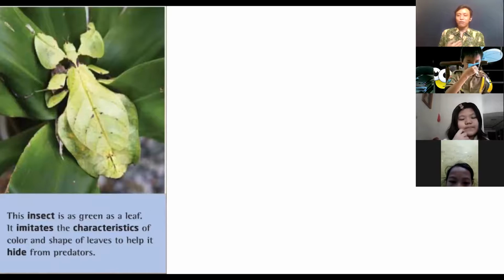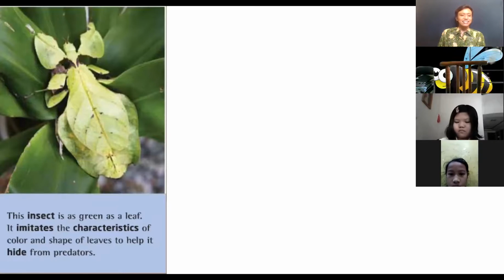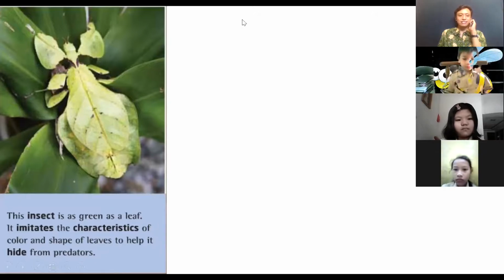So, after Mr. Brian and your friend read the text here, what is the text talking about? Mantis. Yes, correct. It's called leaf mantis atau serangga belalang daun. There are 4 bold words here. So please translate these words into bahasa. The first word we have insect. What is the meaning of insect here? Serangga. Yes, correct. Serangga.